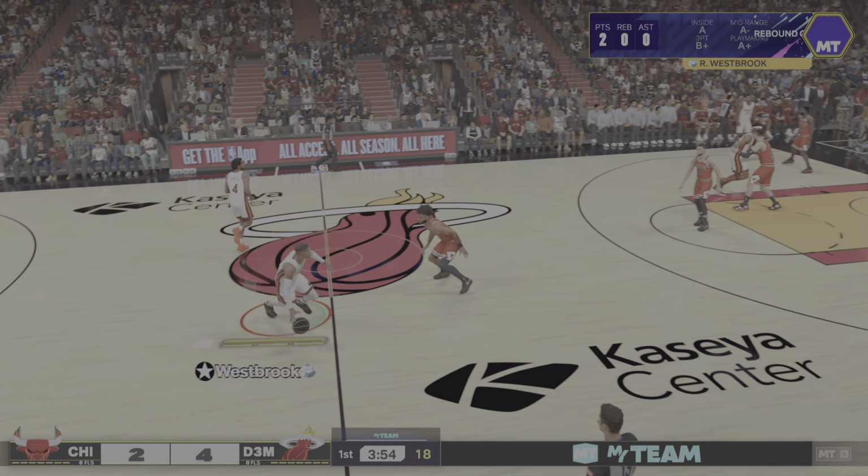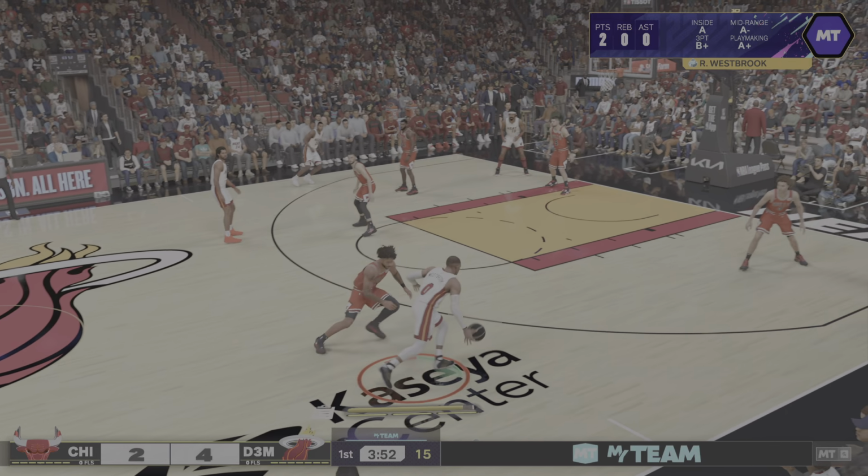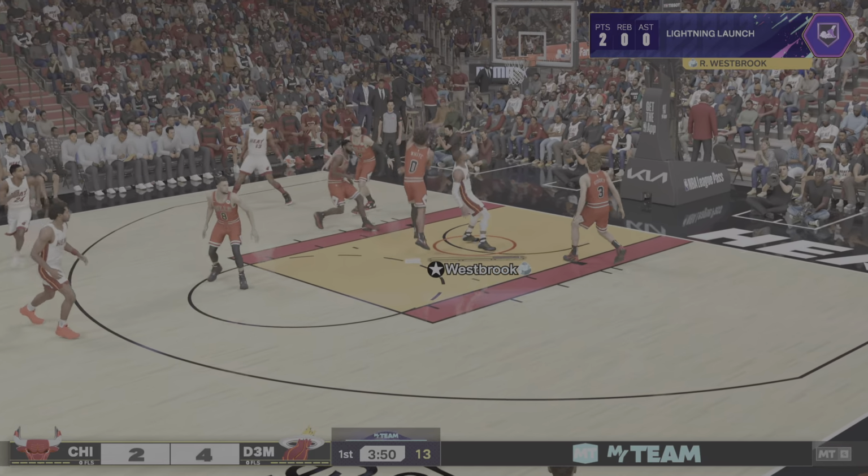Here's Giddey. To Vucevic, tries it from 19. Robinson pulls it in. And here's Miami. Here's Westbrook. Score of the basket, his second of two attempts. Now this guy is so special. On the attack, on the interior, this guy is seeking contact. He doesn't want to avoid it.